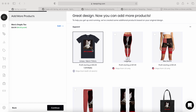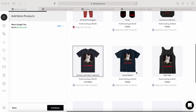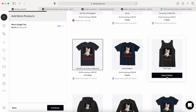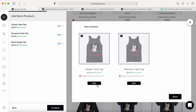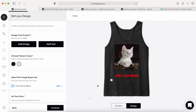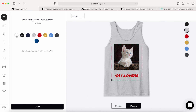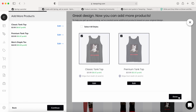And here, according to what you designed, they will suggest some more products for you to choose from. So in this case, this is a tank top and they have 4 styles. Profit starting from 8.67. So if you choose this, you can select the styles and you have to just tick these. And if you want to edit this, you can go in just like this and edit. You can choose some colors. As I said earlier, there are more colors like this. If the product is different, you have to choose from any of these colors and continue and hit done.